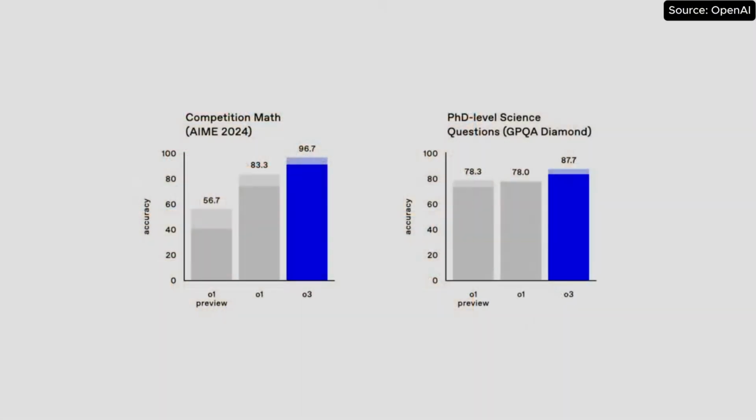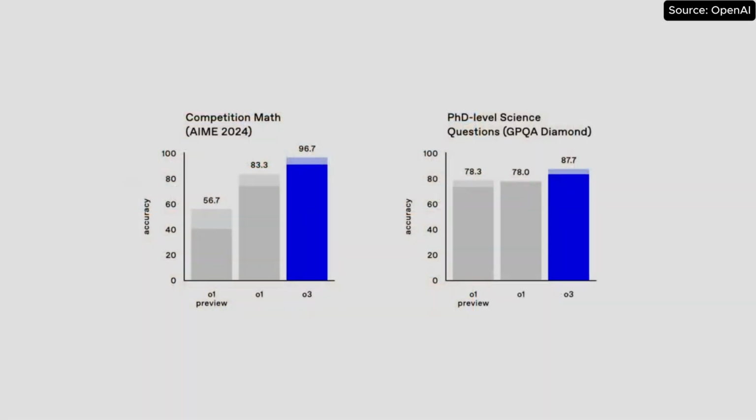So we see that on competition math benchmarks, just like competitive programming, we achieve very, very strong scores. So O3 gets about 96.7% accuracy versus an O1 performance of 83.3% on the AIME. There's another very tough benchmark, which is called GPQA Diamond. And this measures the model's performance on PhD level science questions. Here we get another state-of-the-art number, 87.7%, which is about 10% better than our O1 performance.